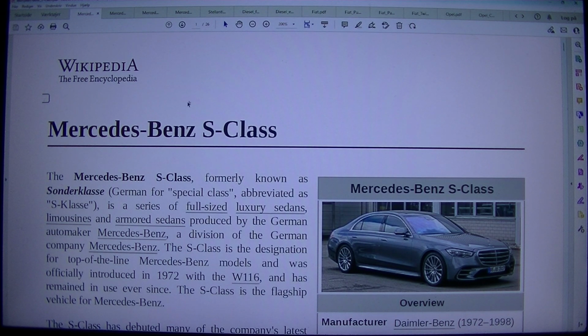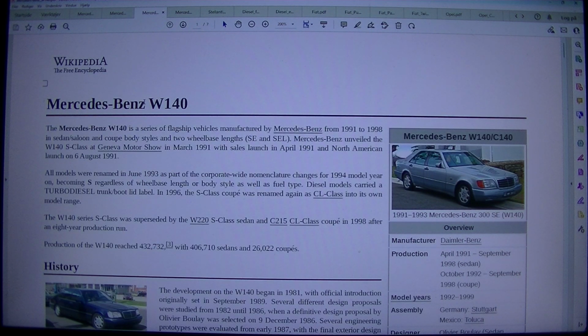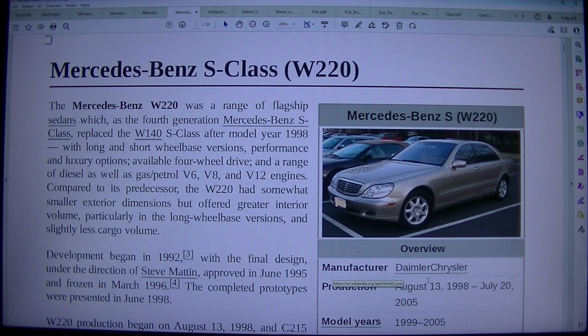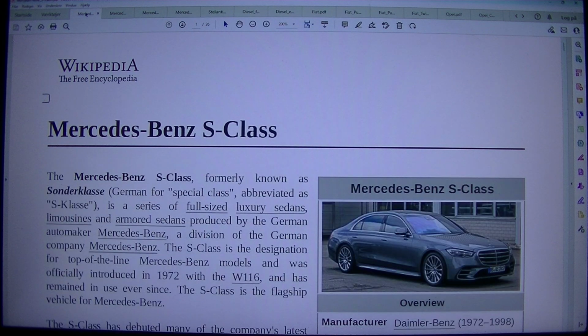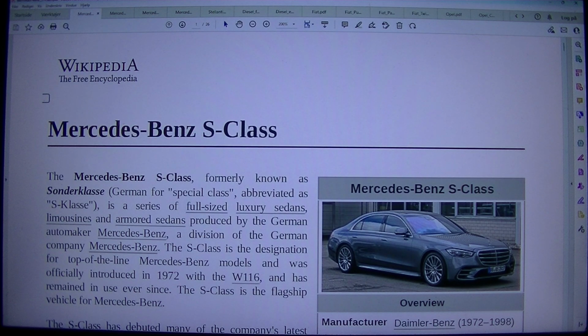And that's the Mercedes-Benz S-Class. Then we have this one from 1981, the W126 S-Class, and W140, 91 to 98. I could buy an old one like 1995 or something. Then you got another one from 1999 to 2005. I don't know, but I think it's not the right car when I have a low income, low pension. But I can read about it again.